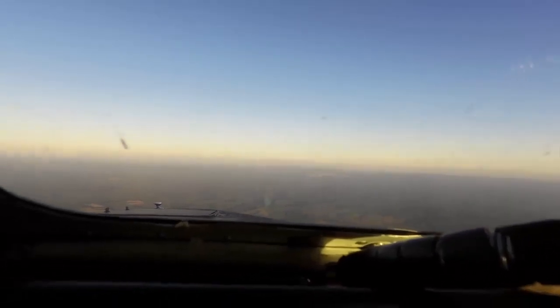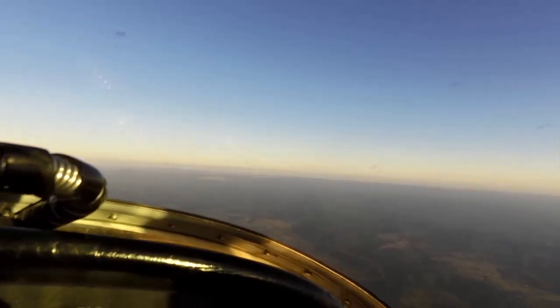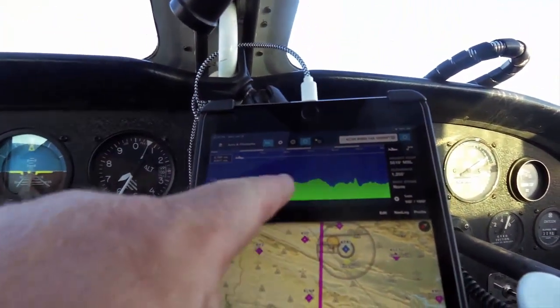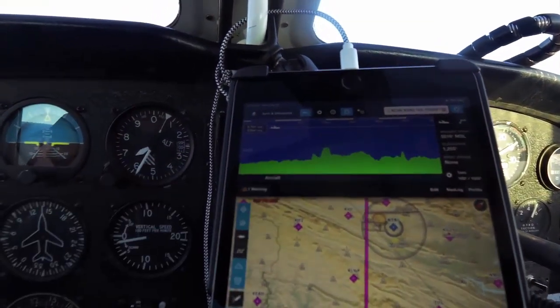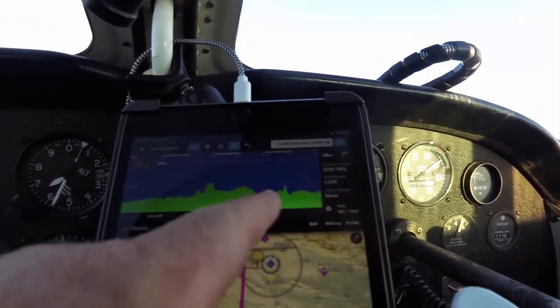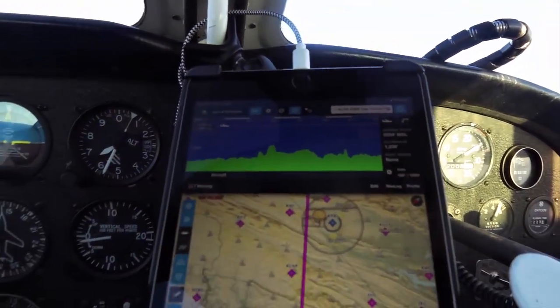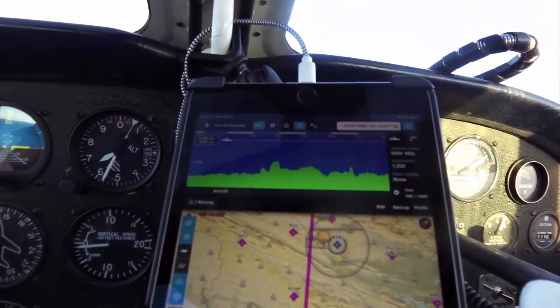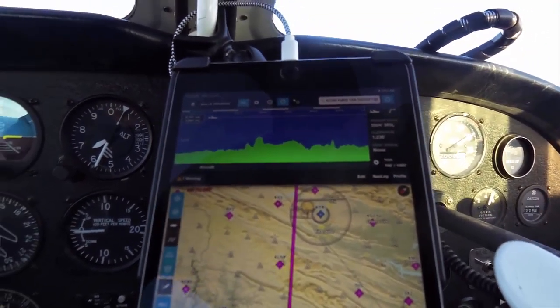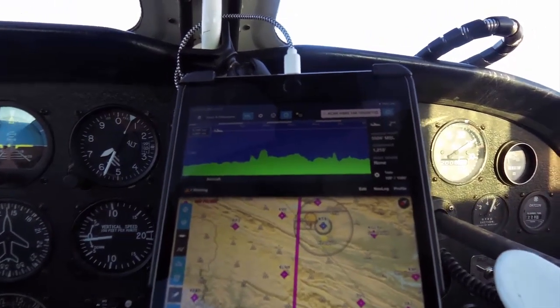All right, so I'm getting ready to go into the mountains. You can see them out here. But check this out. This profile view on the flight plan actually shows me highest point, clearance, and everything along the way. So I would have to get much higher than that in order to make the clearance on the route that I'm on right now. That is really, really cool. I'm really excited.